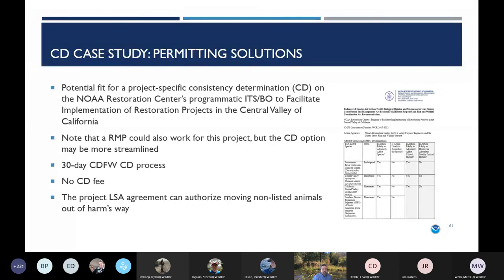But with a CD, this is a very quick process. And again, it's a 30-day process. There is no fee for voluntary restoration projects. And as Steve mentioned previously, the LSA agreement can authorize moving the non-CESA listed animals out of harm's way, such as pond turtles or even Central Valley steelhead. Next slide, please.